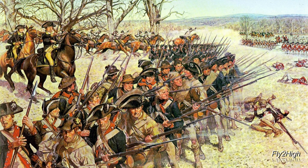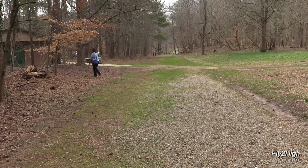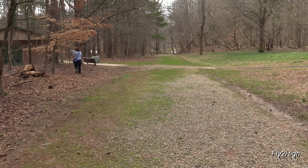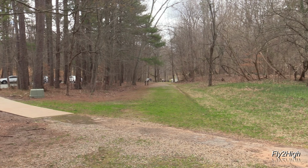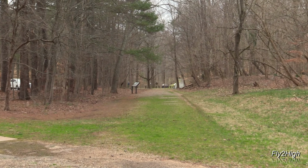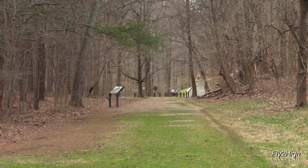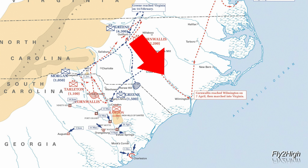The battle was a victory for the British, but it came with a high cost. Cornwallis lost 28% of his army over the course of the day, a casualty rate he simply could not sustain. Once again, Greene's strategy of fight and retreat further bloodied the British army. Any plans the British had of pursuing the Americans evaporated at the end of the day. Instead, Cornwallis broke off the chase and his forces marched to Wilmington, North Carolina.